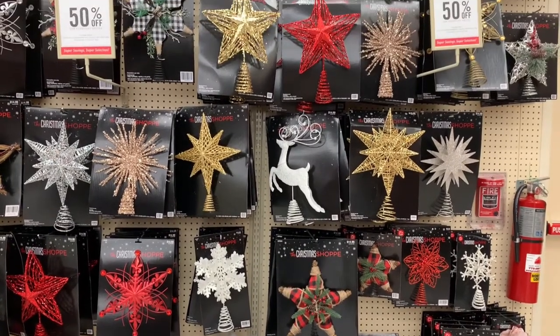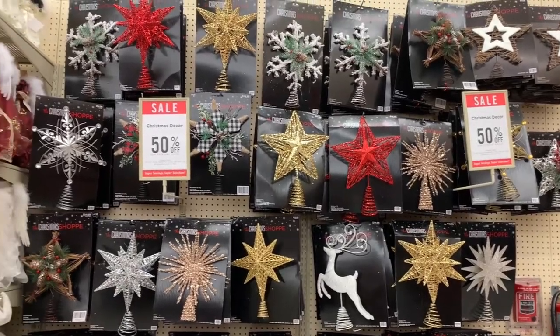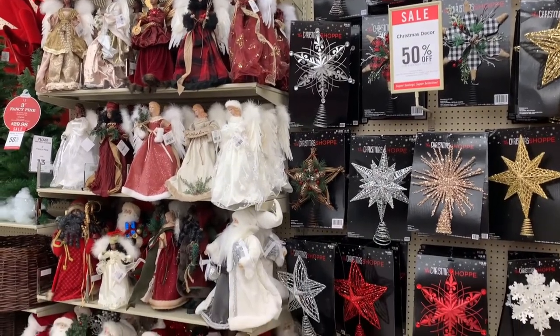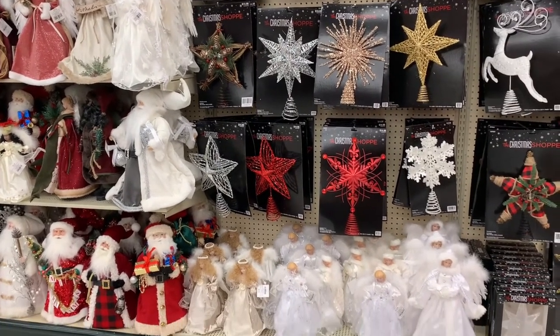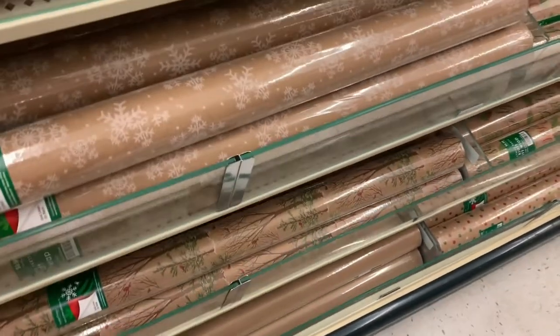I love the variety that they have among their Christmas tree toppers. They have different stars, reindeers, and even angels. I was on the hunt for a more neutral type of Christmas tree topper star, so I ended up getting one from here, and it was $9.99, and I believe the other stars were among like $14.99, so it was very affordable, plus they had 50% off.